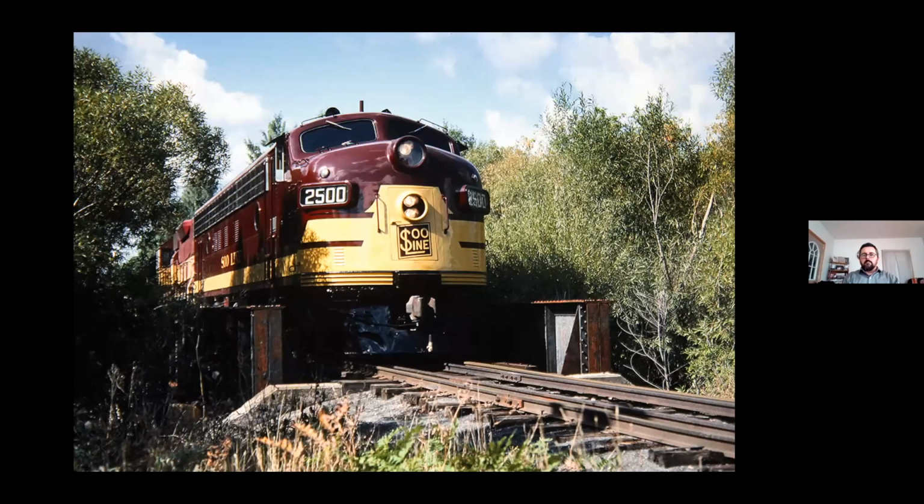We see the excursion again on its way east, crossing the state line from Wisconsin into Michigan here at the Montreal River on a rather modest bridge.